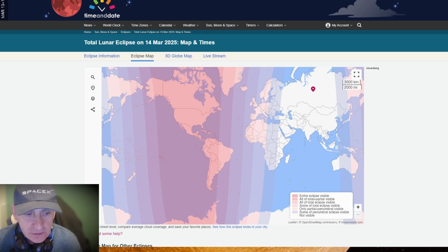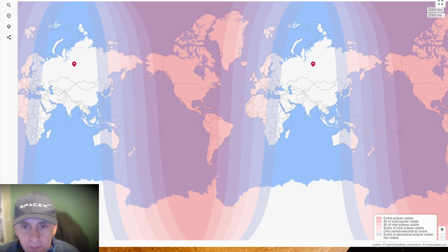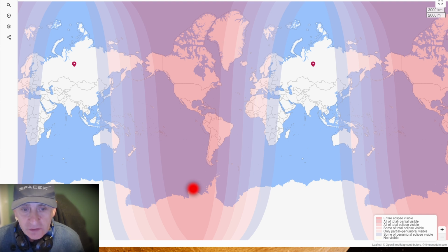I'm just going to change one setting in this just to open it up a bit. So, there we go. Okay, so when we look at this, the bandings, the darker the bandings basically shows you where you're going to get your best view of the eclipse tonight. So in these dark areas, you're going to see an entire eclipse. As it gets lighter, it means you're going to see less of the eclipse.